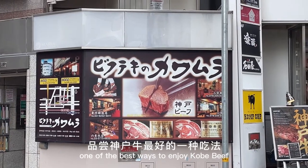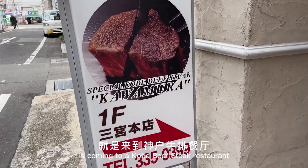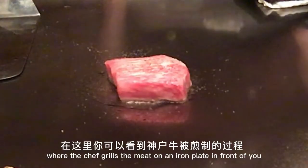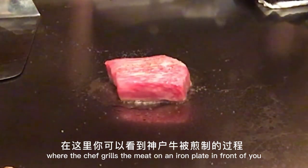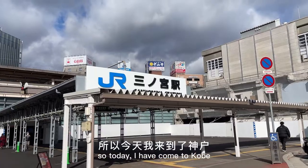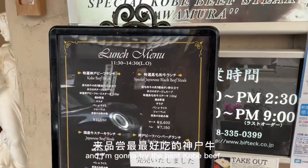One of the best ways to enjoy Kobe beef is coming to a Kobe beef steak restaurant, where the chef grills the meat on an iron plate in front of you. So today I have come to Kobe, and I'm gonna try the best Kobe beef.